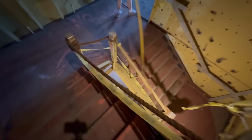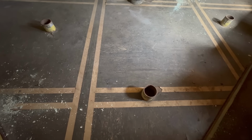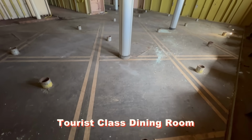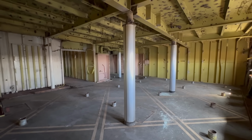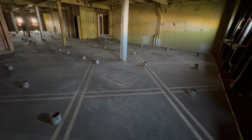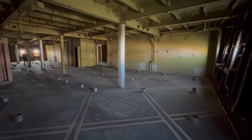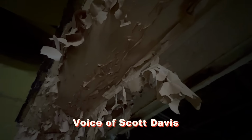From there, it was down to A deck and the tourist class dining room, where a very young Bill Clinton ate on his first crossing to Europe. Here, the linoleum featured a diagonal crisscross pattern, and watch your step around those table mounts. Aft part of tourist class dining room, starboard side, facing forward. Stalactite is down, stalagmite is up.